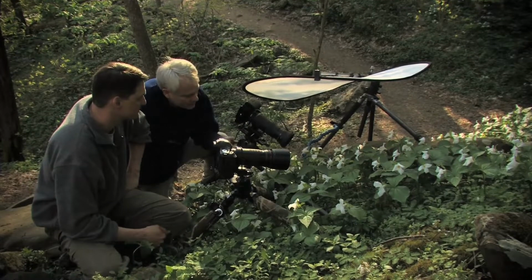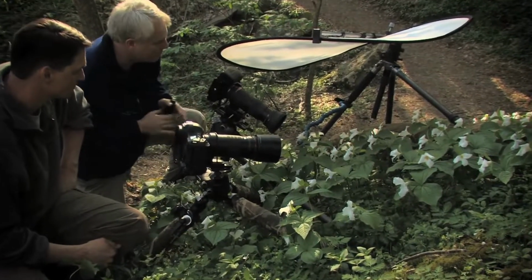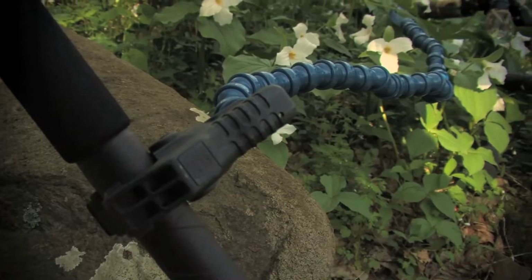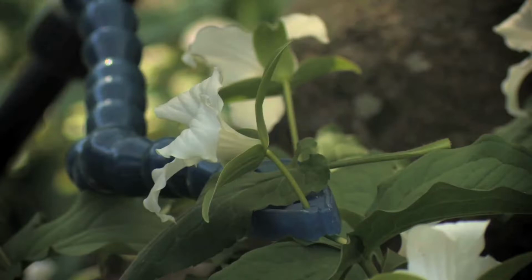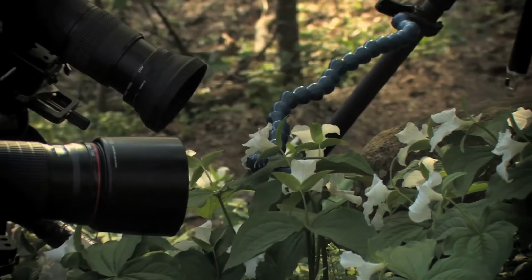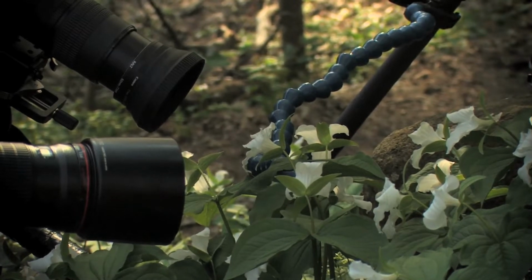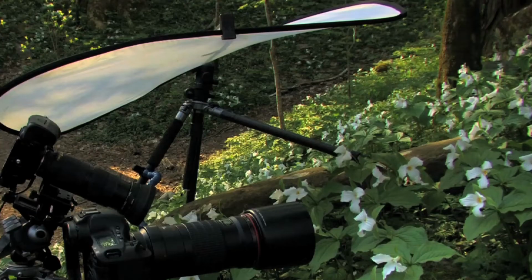And we've got a number of things that we're trying to do here. We're wanting to control the wind to keep the flower from moving. So I have this apparatus attached to it to keep the stem from blowing in the wind. It helps a little bit, makes me able to shoot it. And we have to control the light because the sunlight is very harsh and it's creating this contrasty lighting. So I have this diffuser here.